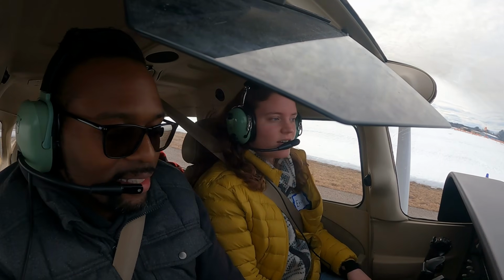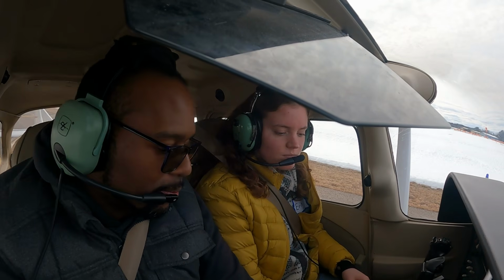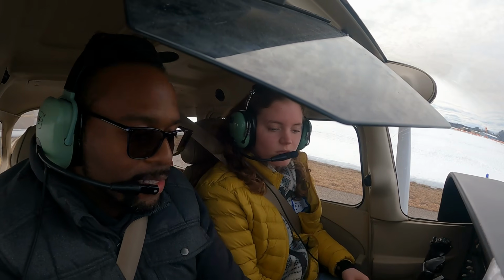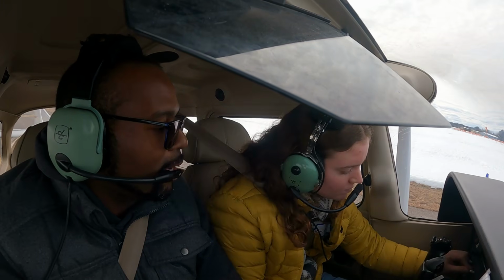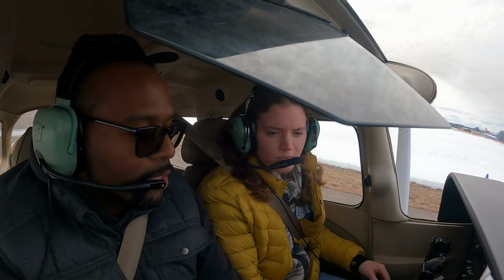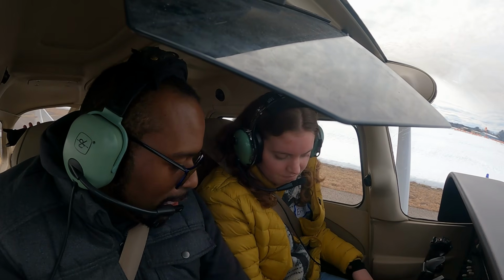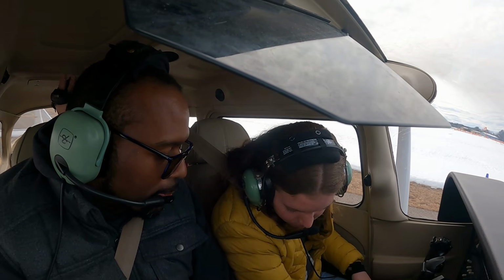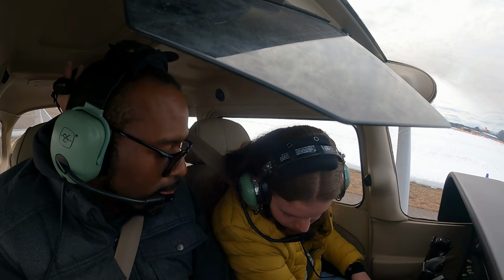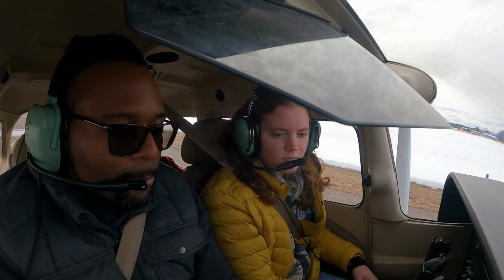Alright, after landing checks. Mixture lean for taxi. I'm just gonna bring it a quarter inch out like this. Flaps already brought up. Excess electrical. Turn off that strobe light and the landing light. Trim is already set. So see how that index is right there? Swipe this down till it touches that arrow. There you go. Yep, great. Transponder is already set.